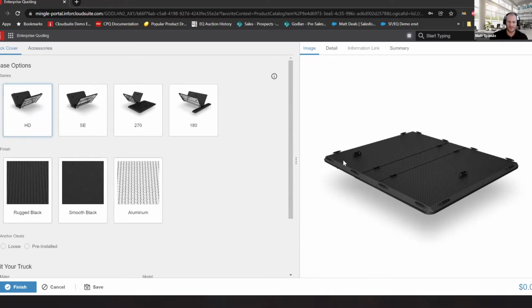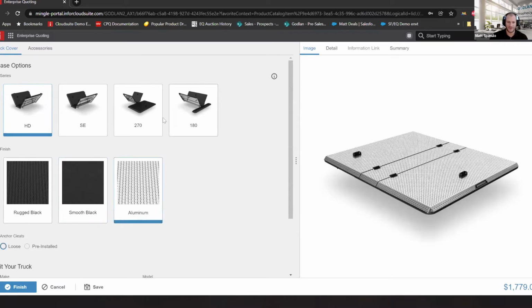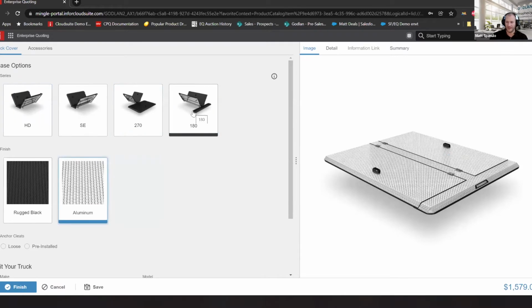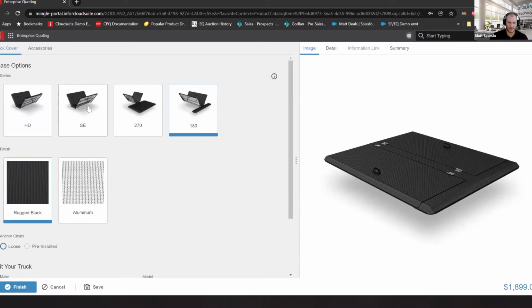So I've got a stock image here, but I'm going to go through and pick the HD cover and pick smooth black. You can see my image has now chosen the correct one for me. I'll switch it over to aluminum. There it is as aluminum. Let's switch the series to the 270 or the 180, for example, and it's updated to that particular image, right?